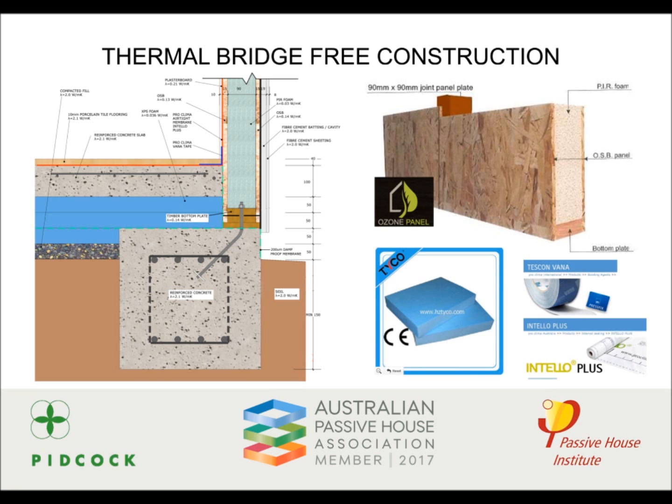The red line is indicative of the airtight layer, which we'll discuss later, but comprises the ground floor slab itself and Intello airtight membrane on the walls, joined by a tape at skirting level.